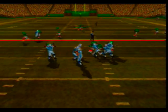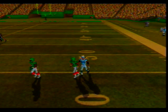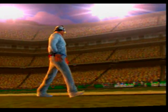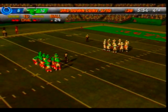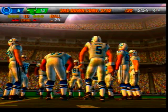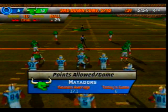The backs are lined up in an I. Pressure, gets rid of it, almost picked off. He deflected it just in time to avert the completion. The intended receiver on the play. Third and 6. Ball on the 24-yard line.